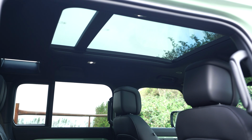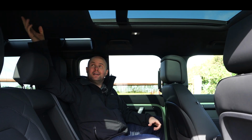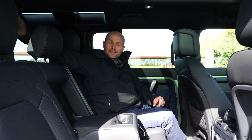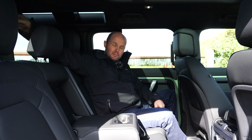Panoramic roof on this car. It doesn't exactly go all the way back, but you don't necessarily want all that glass over your boot. Skylights in the back give you a bit more light in here, and you can't get the extra row of seats in this particular 75th edition, but also the plug-in hybrid, because the battery's under the boot. That impacts the fact that you can't get an extra row of seats in there as well.